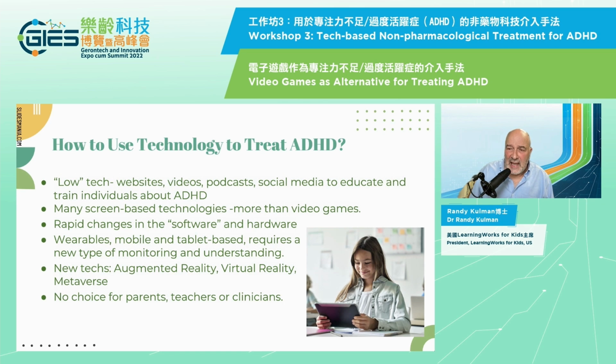And the other reason to use technology to treat ADHD is because we don't really have a choice. The technology is everywhere. More and more kids are going to be wearing different kinds of watches. There are some really cool technologies. One of them is called Revive, which is a watch that is giving kids signals around what they should do. And it's really designed for kids with ADHD. And they're really developing some very cool tools with that.